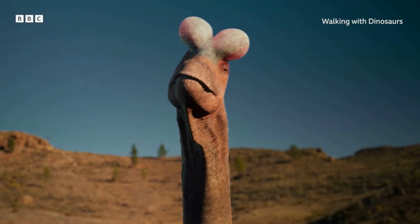This one, at least, looks a little bit goofy, though. Display features often do like that. It also doesn't completely ruin the design. Like, it looks a little bit goofy when the inflatable sacks are inflated, but when they're not, honestly, it just looks like a regular sauropod, so it looks pretty good.